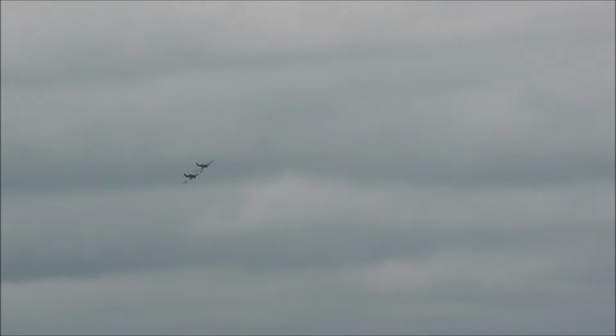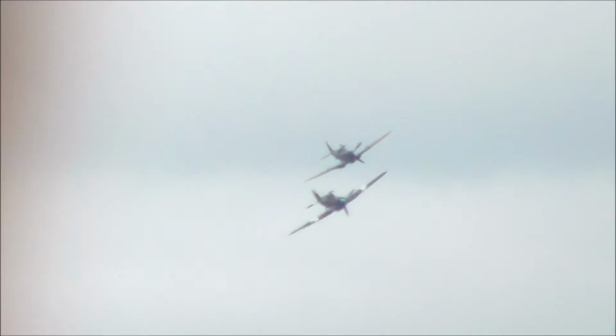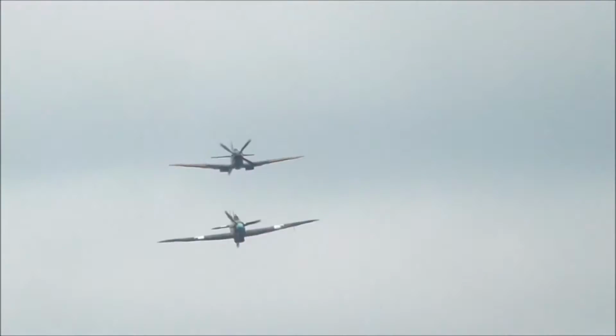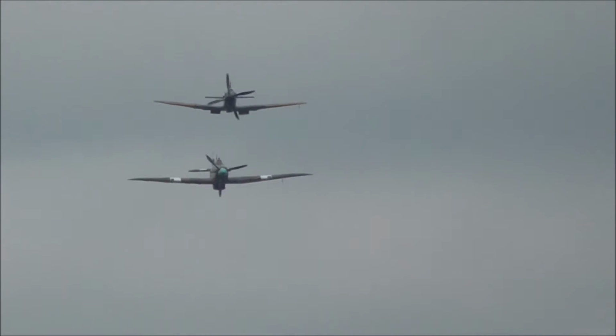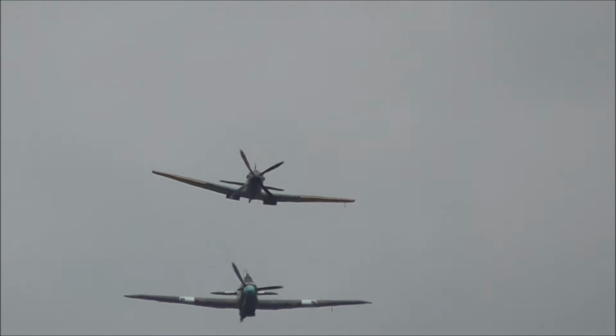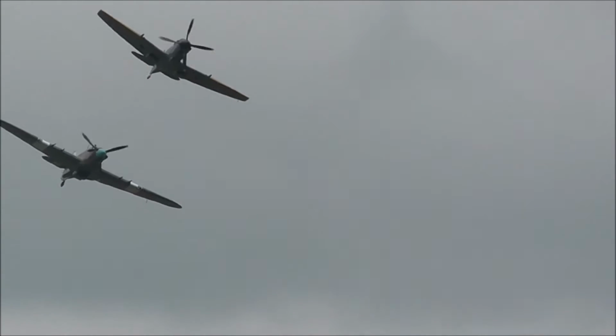Afternoon, everybody. My name is Keeper from the Battle of Britain Memorial Flight. Coming in, left to right, Hurricane 2C, we call it PZ, and a Mark 16 Spitfire TE.